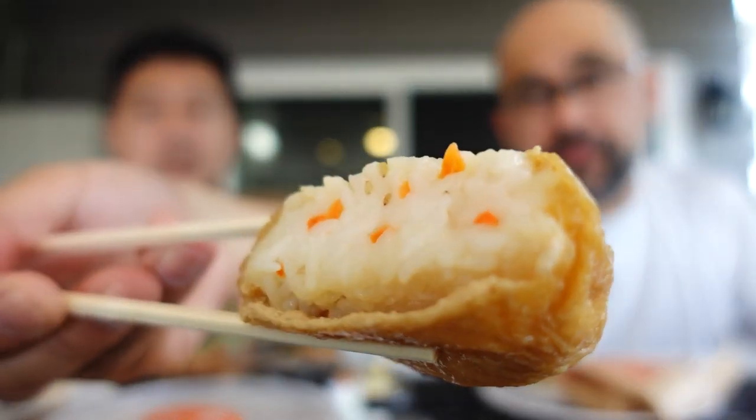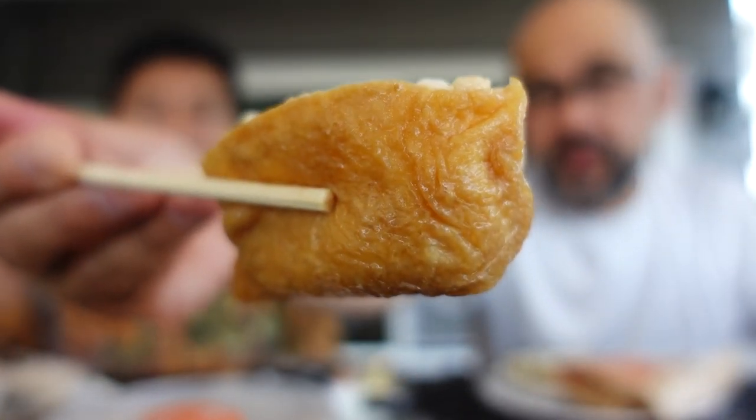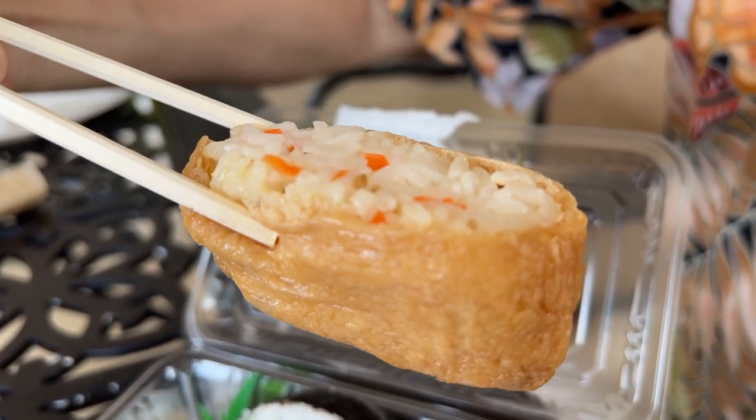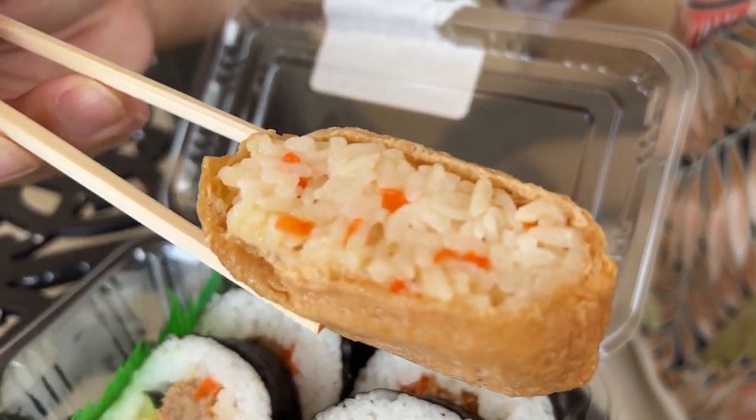So let's try the inari sushi. This is inari sushi, corn sushi, wrapped with deep fried tofu, and there are some carrot pieces on the inside. And do I see a little bit of sesame seeds? I think so, some sesame seeds.